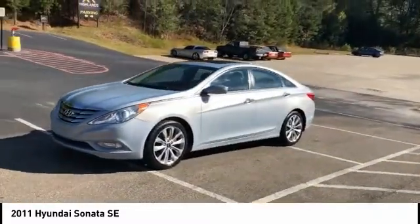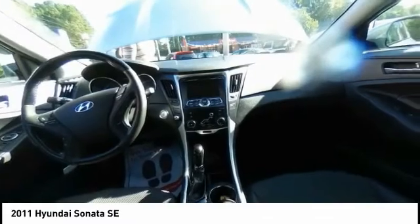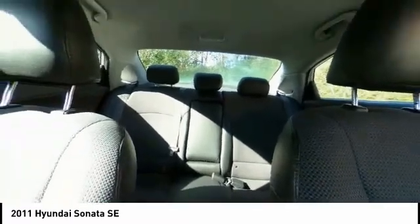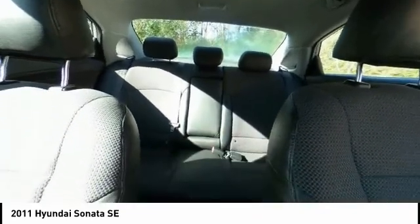Here are some of this vehicle's great options: engine immobilizer, fog lights, FWD, four-wheel disc brakes, body color bumpers, compact spare tire, daytime running lamps, rear window defroster, Bluetooth, cruise control.